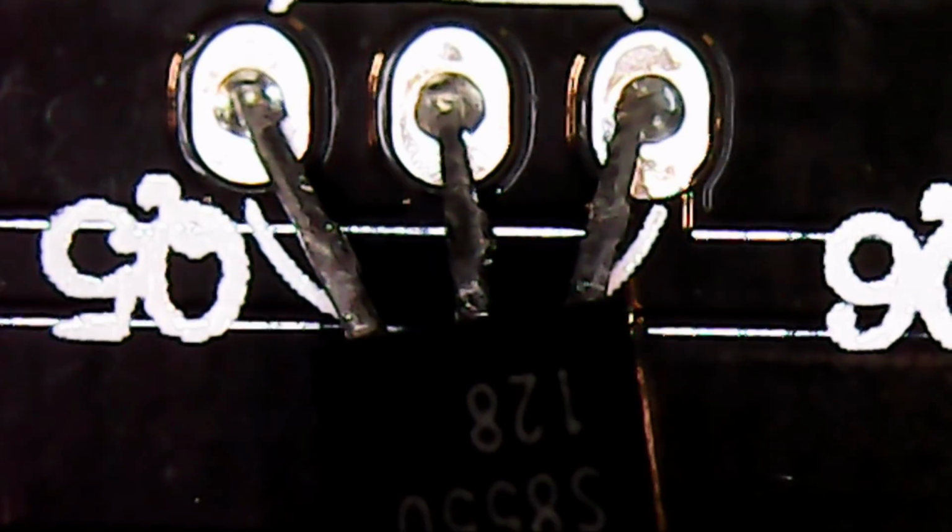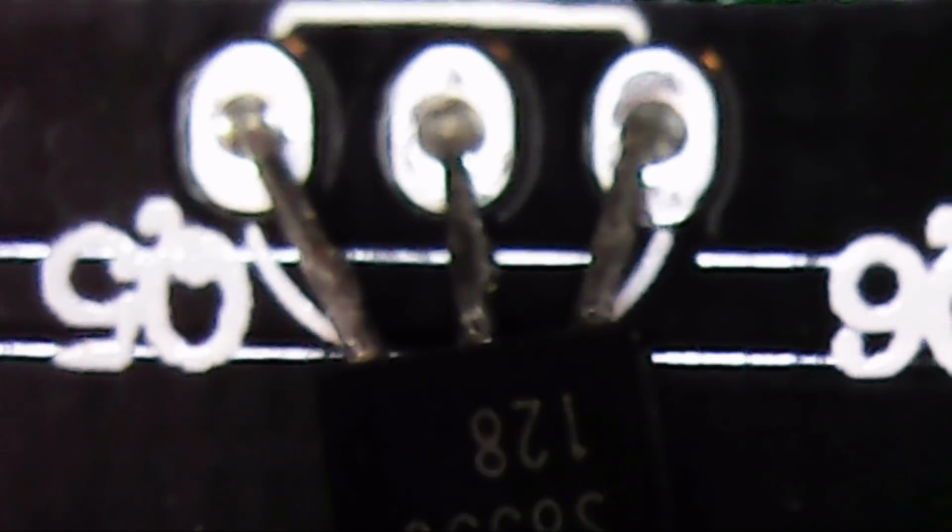Let's take a look at that regulator. Some beefy solder here. They just soldered the regulator right down to the board itself. Some hot glue here to hold the connector together, but nothing else that's really of interest here. Just some transistors soldered down to the board. Looks okay. Looks like a plated through board.